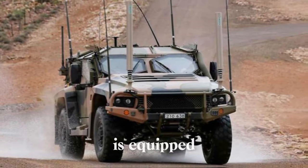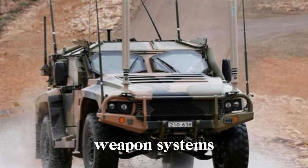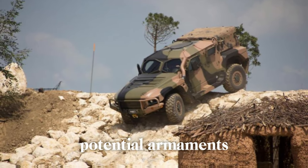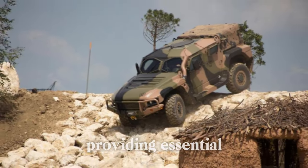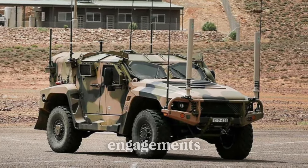The vehicle is equipped with a turret ring on the roof, capable of supporting various weapon systems, including remote weapon stations, RWS, and manned, trainable mounts. Potential armaments range from 12.7mm heavy machine guns to 40mm automatic grenade launchers, providing essential point defense capabilities and support for dismounted troops during engagements.